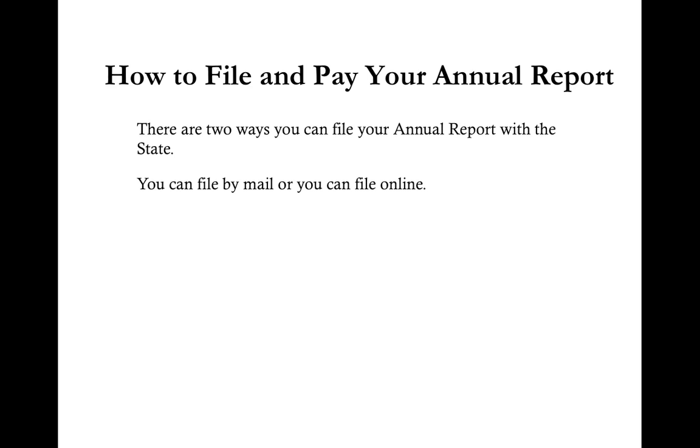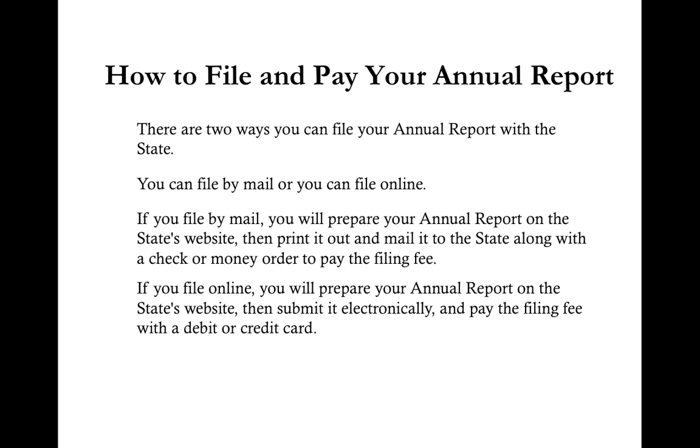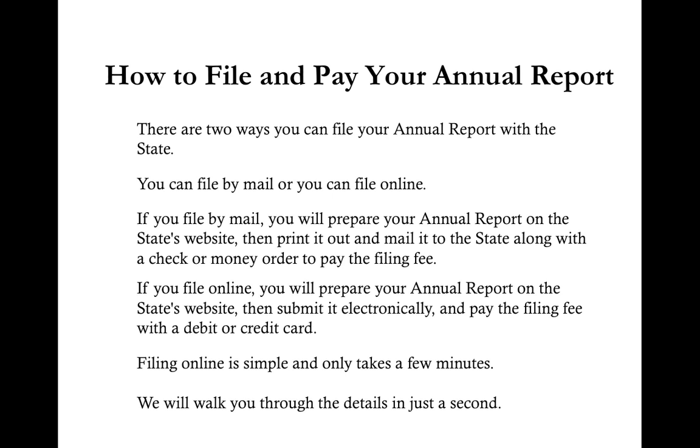There are two ways you can file your annual report with the state. You can file by mail or you can file online. If you file by mail, you will prepare your annual report on the state's website and then print it out and mail it to the state along with a check or money order to pay the filing fee. If you file online, you will prepare your annual report on the state's website, then submit it electronically and pay the filing fee with a debit or credit card. Filing online is simple and only takes a few minutes. We will walk you through the details in just a second.